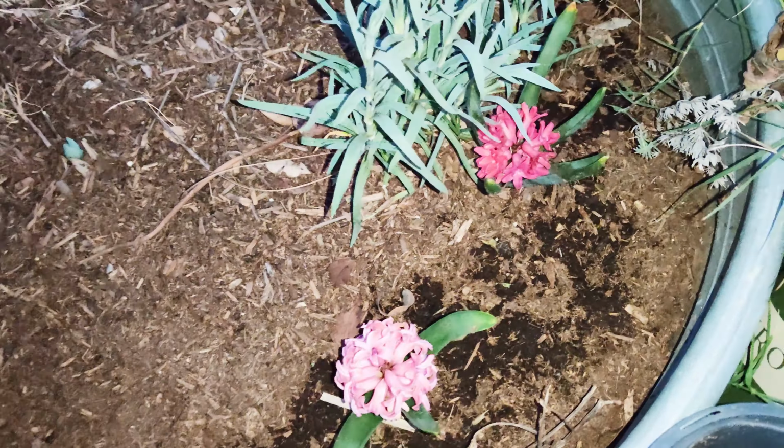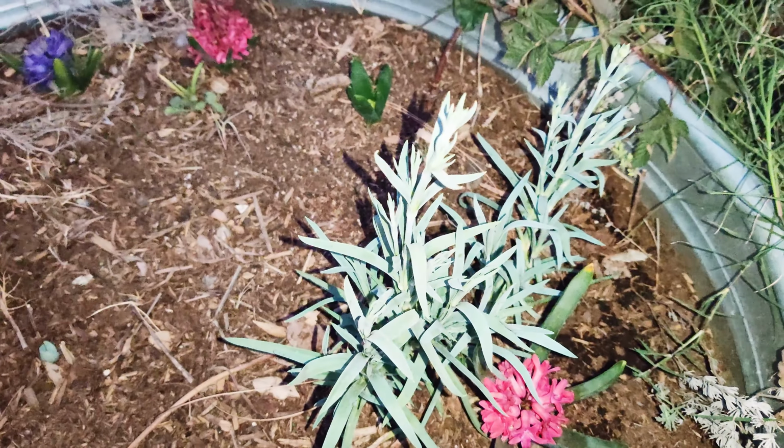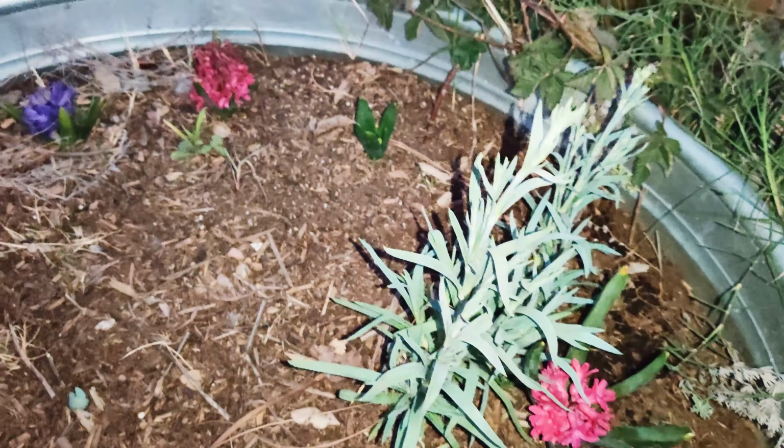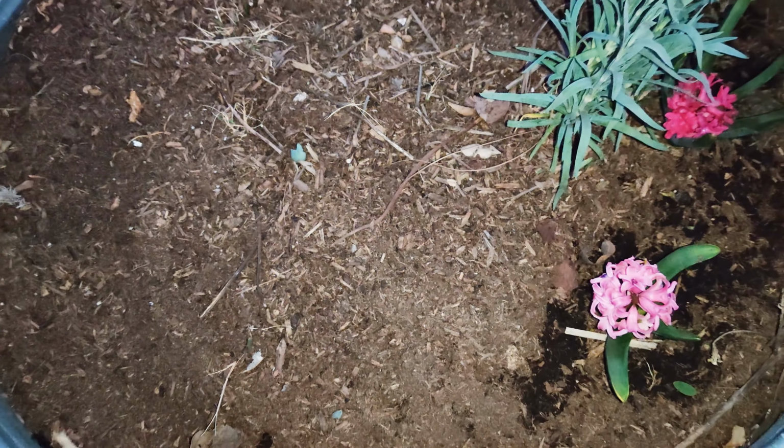My bulbs are starting to show up. They're the hyacinths, and that's something that overwintered. I think it's like carnations. Some more bulbs over there. It looks barren here. Here's a little nub that's coming up.